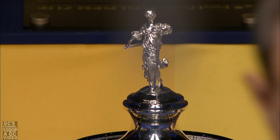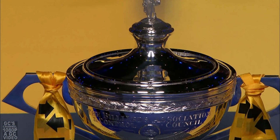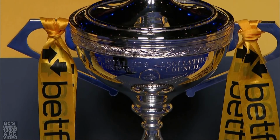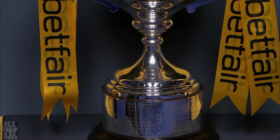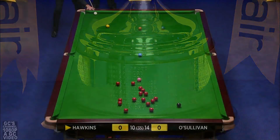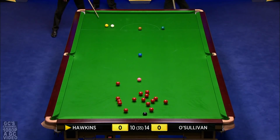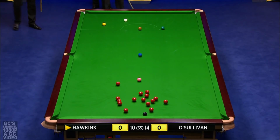That lady on top of the World Championship trophy that's been around since 1927. Who's going to get their name on it this year? Will it be Ronnie for the 5th time? Or will we see a new name on there? This last frame could tell the story. Because if Barry can take it and get back to 14-11, there'll be a lot of snooker to be played this evening.